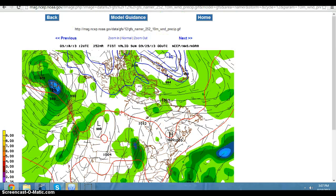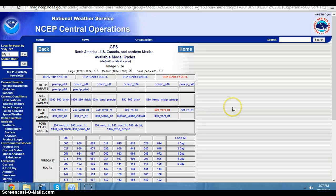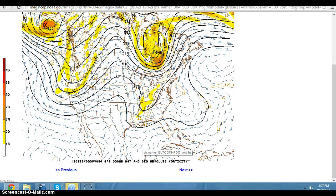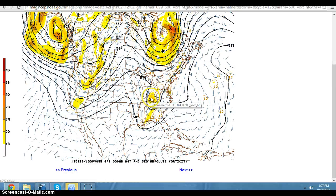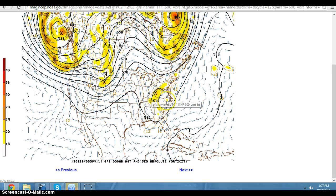So let's go back to the GFS real quickly. Let's take a look at one more thing. Let's take a look at the 500 millibar vortex. And here's our 84. Here's the large polar vortex up here in Canada. Here's the energy that splits off from it. Let's advance, and you can see what happens. This energy just slows down. It continues to slow down, and eventually it does close off. As you see here, it's closed off.